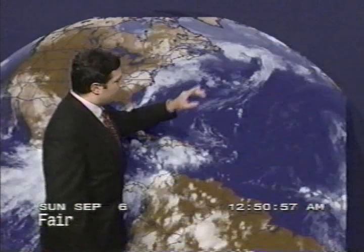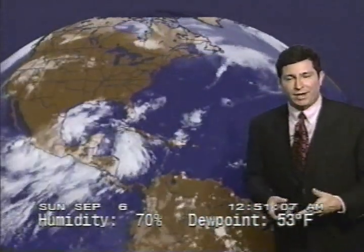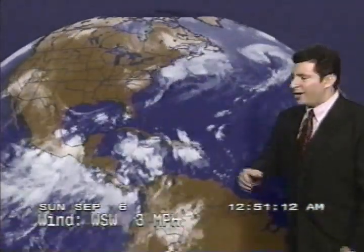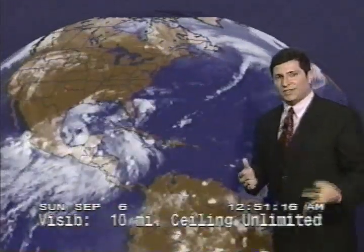Well, we actually can still see what's left of what was once Danielle and Earl heading their way across the Atlantic Ocean. There goes Danielle, and there goes Earl. In fact, what's now the storm that Danielle metamorphosed into is actually approaching Europe now. However, we're not concerned so much with what is way out in the Atlantic for us here at home. We're more concerned with what's heading towards us.